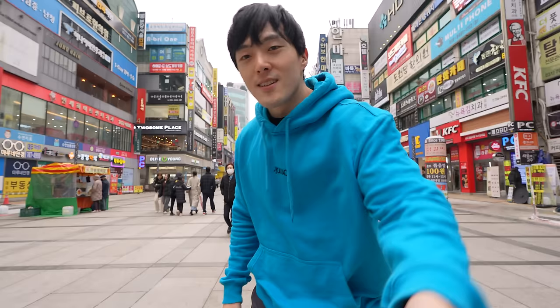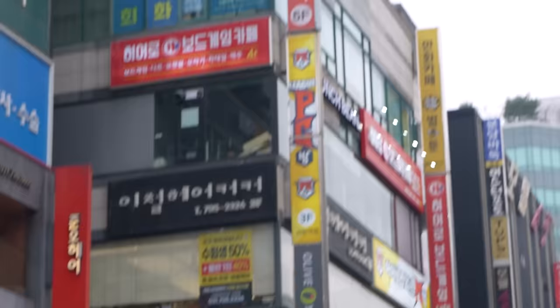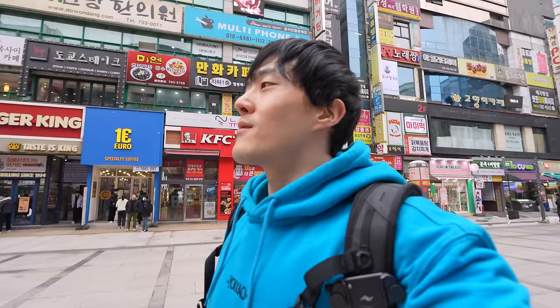Come with me. So these internet cafes are so common in Korea that just looking around here, there's one PC방, another one over there, another one in that building, and yet another one over there. We must really love playing video games or something, right? This one over here is the PC방 that I'm going to today. It's called Level Up PC방. That's a really intuitive name.